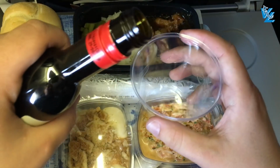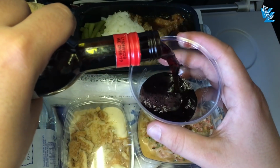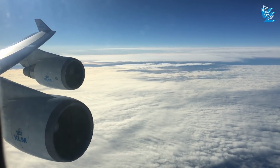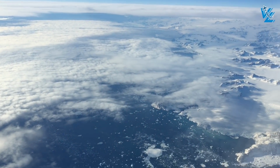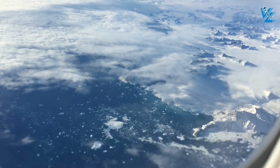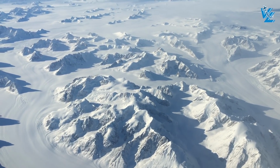To try to catch some sleep on this fairly long flight, I usually drink a glass of wine or two, and this flight was no exception. By the time I woke up, I opened the window blind and got overwhelmed by maybe one of the most beautiful views that I've seen from an airplane window. Greenland is stunning.